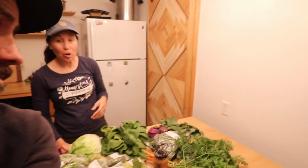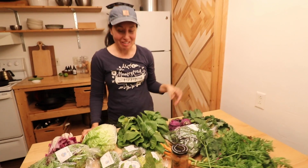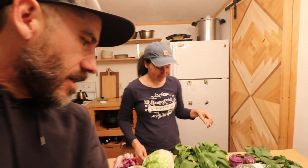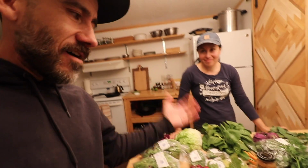Now the big question is, what are we gonna make with all this stuff? We're gonna eat everything. It seems like a lot of food, but we really will eat every single thing. We can even eat the carrot tops. Yeah, because we eat a lot. This is goals right here, guys, for us, to be able to grow some of this stuff and be on top of it like that. This is how they make a living, growing food. So it's awesome to have friends like that and to see that in real life.